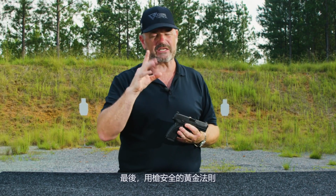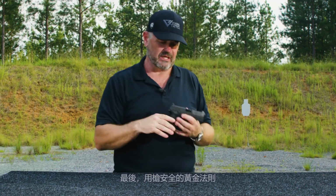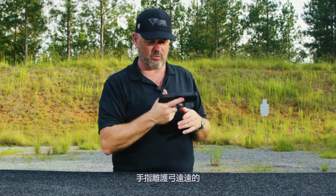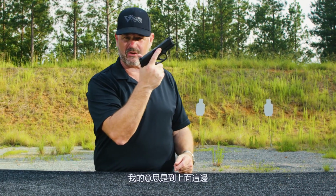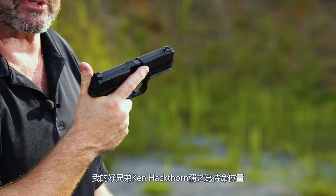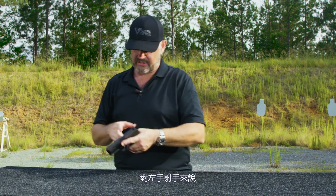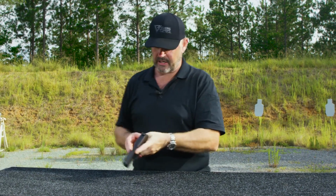And last but not least, the golden rule of firearm safety is finger well away from the trigger guard until you're ready to shoot. Now, when I say that, what I mean is up here. My buddy Ken Hackathorn calls it the register position. For a right-handed shooter, you want to take the index finger, your trigger finger, and put it on the bottom edge of the ejection port. Left-handed shooter, flat against the slide, all right?